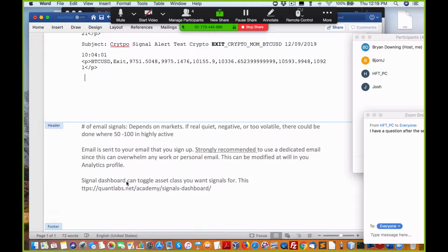Also, if it gets too much for you, either through the crypto or forex, you can toggle either on or off for your signaling. When you receive a signal, you can turn it on and off by going to this website when you join the analytics service. One thing I forgot to mention: when you join the service, you have to let me know you want the emails sent, and then I have to manually set up your account to start receiving them.